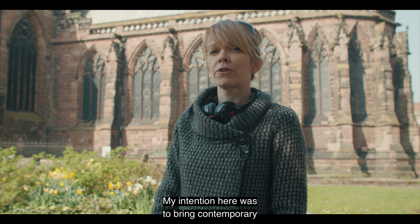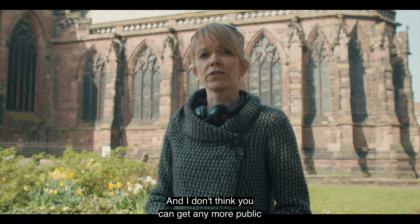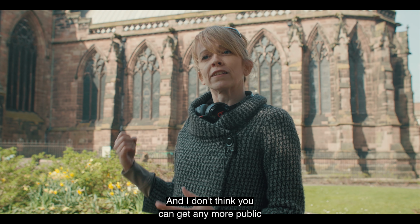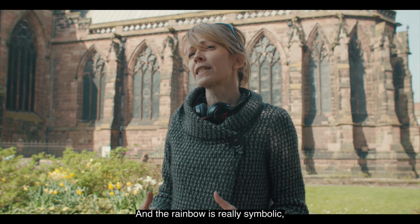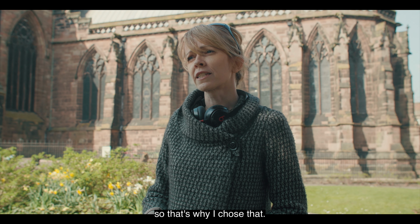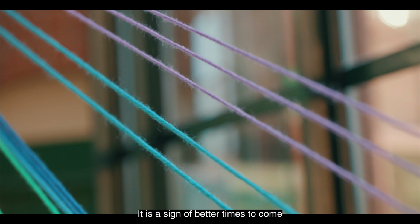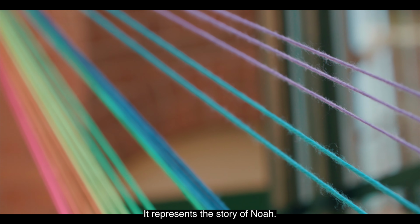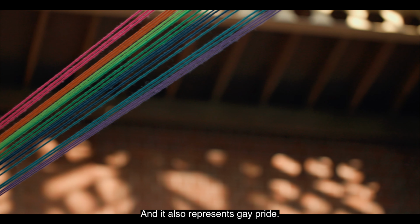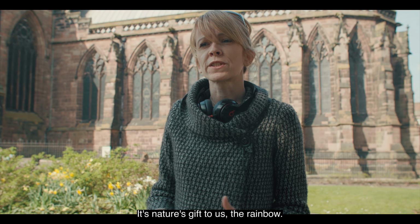My intention here was to bring contemporary conceptual art to a wider audience, and I don't think you can get any more public than a massive rainbow on the outside of a church. And the rainbow is really symbolic, so that's why I chose that. It's symbolic to many people. It is a sign of better times to come. In terms of the religion, it represents the story of Noah, and it also represents gay pride. For me, the personal connection is that it was inspired by nature. It's nature's gift to us, the rainbow.